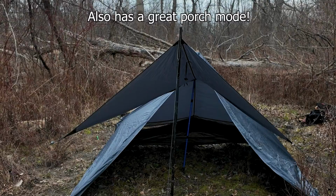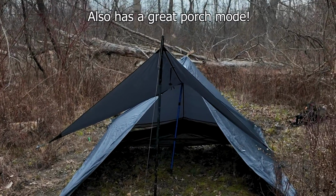I'm 5'11". I fit just fine. And yeah, there's lots of room for me and my gear, and I'm pretty sure if one of my kids wanted to come out and camp, we could do that as well. So far, I have no real concerns about the product. The stitching looks really good.